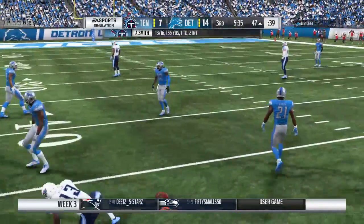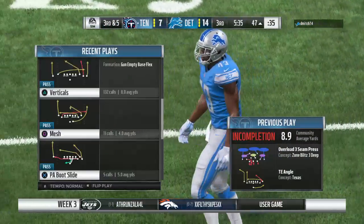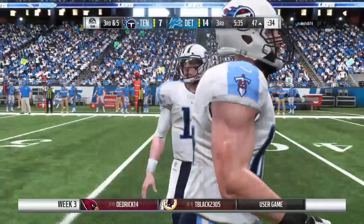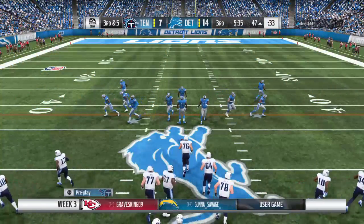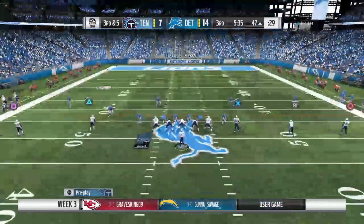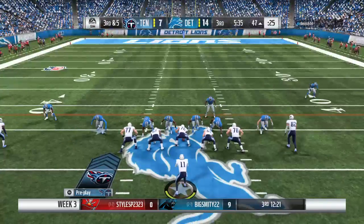A second down pass play there, but it's incomplete. And the hit jarred it loose. We saw this a lot in the first half, and it continues. These receivers just not able to get much separation. So that means they have to win the 50-50 balls. They've got to go up with the defender and find a way to start coming down with them. And this time, contact and another incomplete pass.